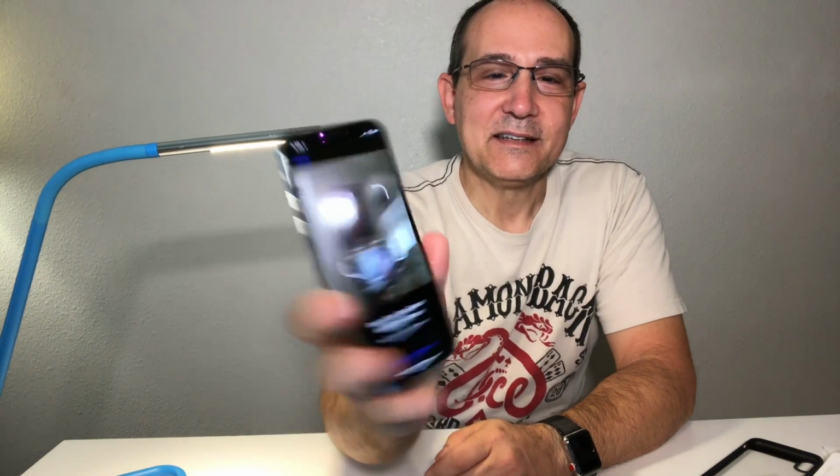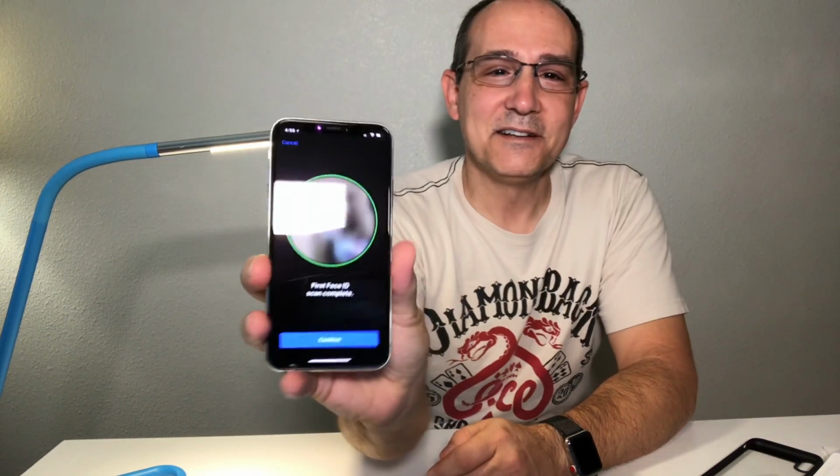So the front notch, TrueDepth camera, will analyze 30,000 dots to map your face. And that is really cool. Let's map our faces. We're going to set the Face ID. Get started. It's asking me to move my head slowly around. I want you to look around and go around like this, and around. And that's it. All done. Okay, so Face ID is set up.